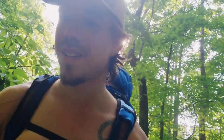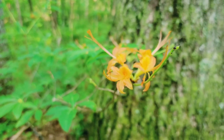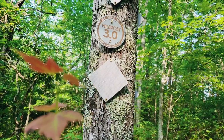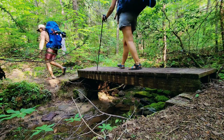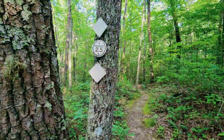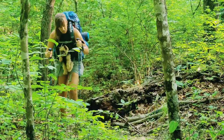So far, the South Rim Trail has not been a lot of rim, which is okay. Two beautiful sights. And so many bees on this trail. So many.